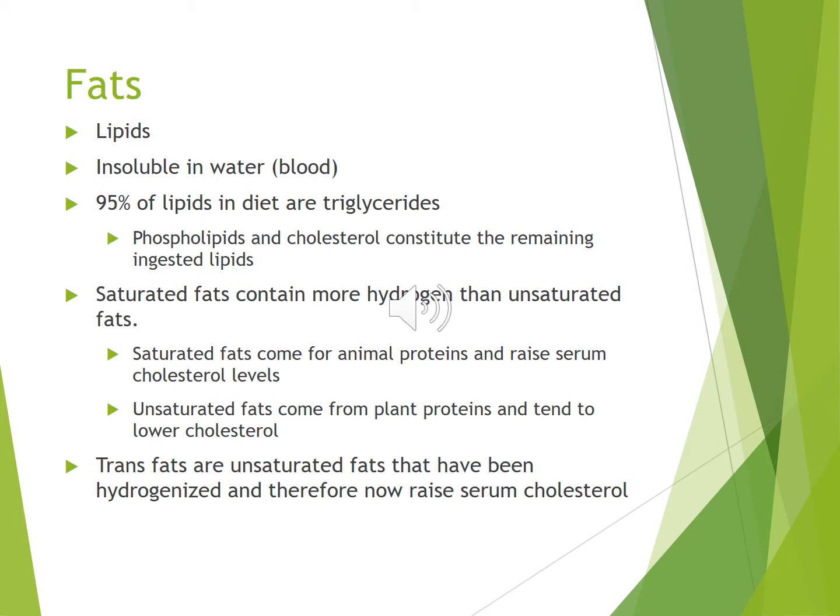So when we're teaching a patient who maybe has some cholesterol issues, maybe their cholesterol is high, we want to teach them how to read a food label and to look at how much saturated fat and how much unsaturated fat they are having. We want to teach them to pick foods that have more unsaturated fats because these will tend to lower their cholesterol. And then we have what's known as trans fats, and these are unsaturated fats that have been hydrogenated. Because of this process, they now raise our serum cholesterol. So we also want to teach our patients to try to avoid trans fat as well.